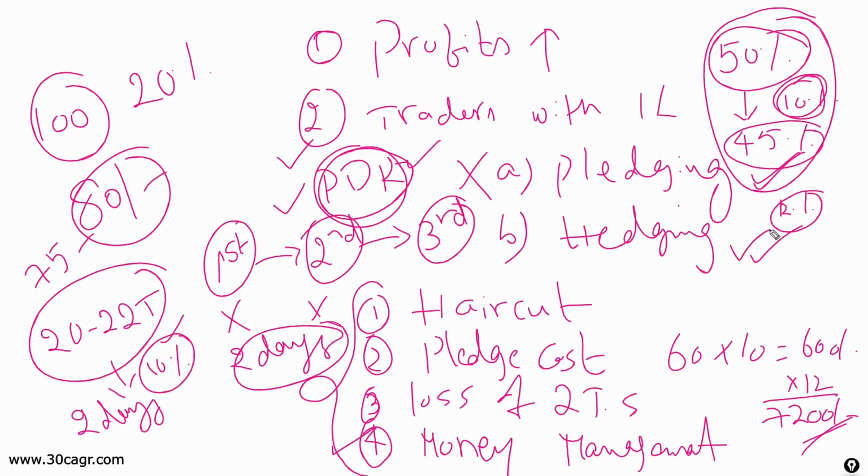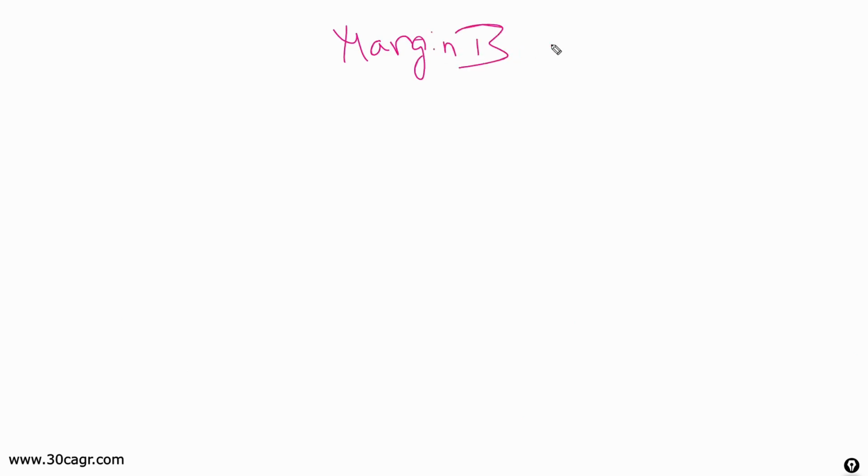Let's talk about hedging. Margin benefit. This is the topic that I have been hearing from a whole lot of clients for the last 4 to 5 months. Everybody is saying that we will go ahead and purchase deep out of the money call or deep out of the money put so that we get margin benefit. For those who do not know about this, let me give you a quick background.